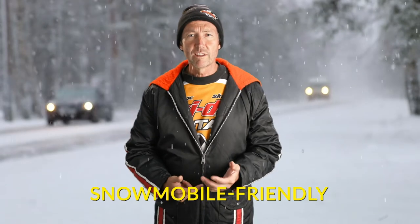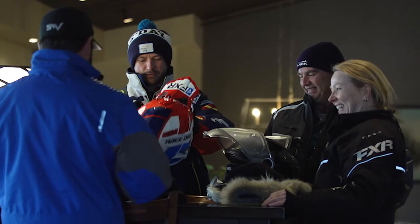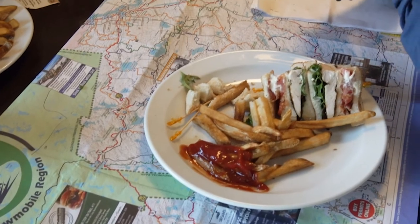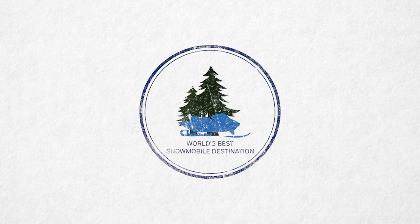Make sure to use words like snowmobile friendly or welcome sledders on your website, travel networks, and search engine listings. When a crew is planning eat stops from their smartphone at breakfast, you want to jump out at them faster than a Yamaha SRX. Show them what Northern Ontario hospitality is all about. Or better yet, add the world's best snowmobile destination stamp of approval and make it easy on everyone.